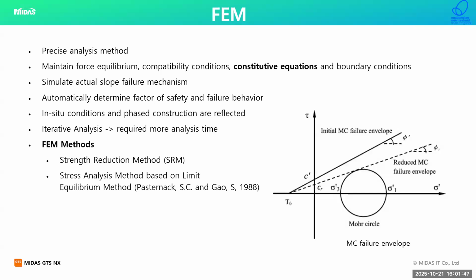Since FEM can consider all the equilibrium conditions, compatibility equations, boundary conditions, and all the constitutive equations, that's the important part here. Most of the LEM approaches or LEM methods are limited to elastic material. But if you want to consider the plastic nature, so the additional strength that you may find because of the hardening behavior or the nonlinearity, all the additional strength can only be dealt with using constitutive equations such as the hardening soil model or any other nonlinear models. So that can only be considered in FEM.